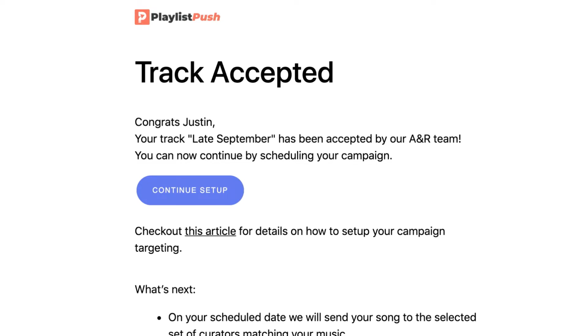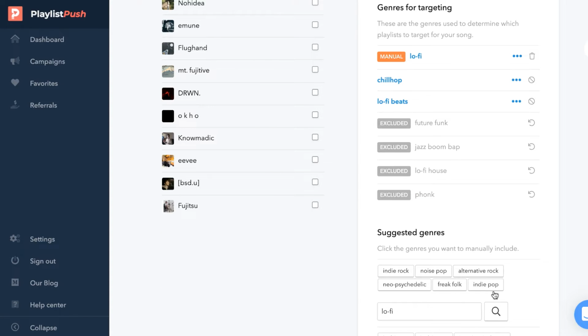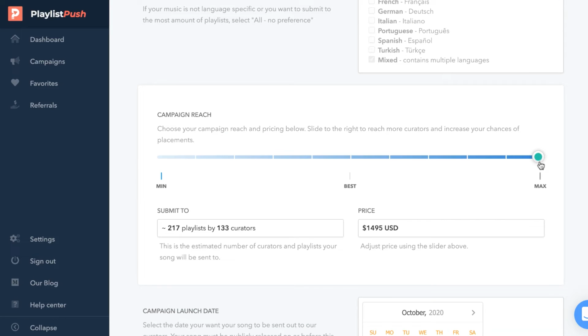Playlist Push makes it super easy to get your music added to popular playlists. Simply submit the track you want to promote, and their staff will review it to make sure it's a good fit for their network of playlist curators. You should hear back from them within about 24 hours, and if your track's approved, you'll simply set up your campaign. So you'll choose some artists that are similar to you, select the genres of playlists that you want to target, set your budget, and select your start date.